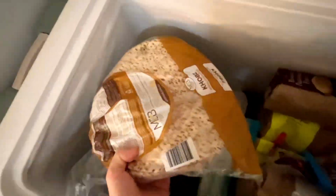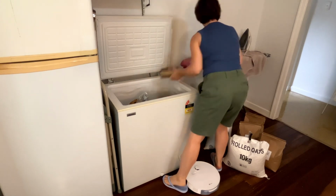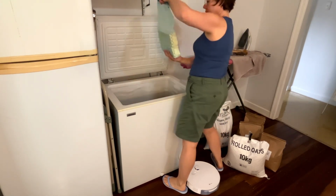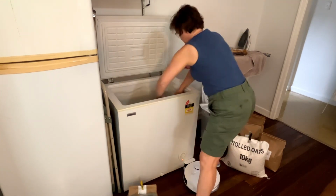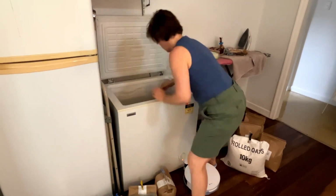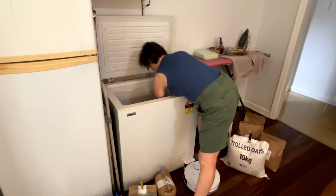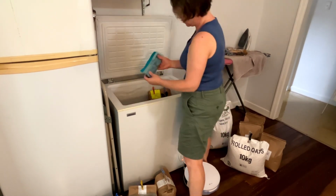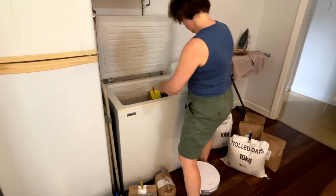Now, this is the final stage of the process, which on this day was actually very challenging. I've got all sorts of stuff in my little chest freezer. When you live in the tropics or the subtropics, keeping everything fresh and cool really is the way to go. It's the only way that I can pretty much be zero waste. I never have any issues with weevils. Everything's always kept really well.